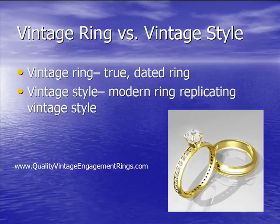Now, there is a difference between a vintage ring versus a vintage style, and so you need to make sure that you understand this if you're planning on purchasing a vintage wedding ring. A vintage ring is a true ring that dates back years to when it was actually created. Many of these rings were created 50 or even up to 100 years ago, and they're old pieces. Whereas a vintage style ring is a modern ring that is designed to look like a vintage ring. It replicates the vintage style and the designs that were used in those vintage rings. So you have two options if you'd like a vintage wedding ring.